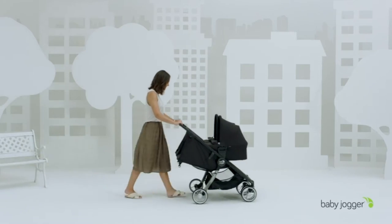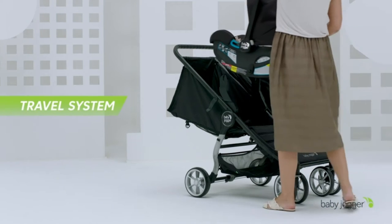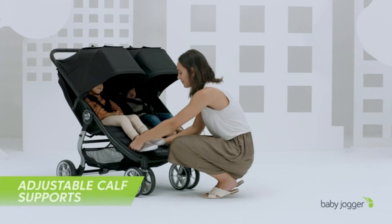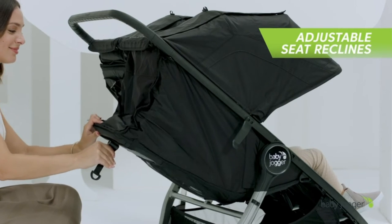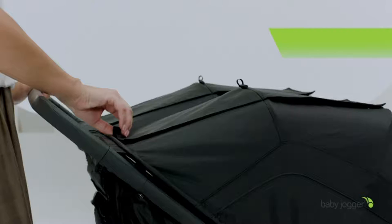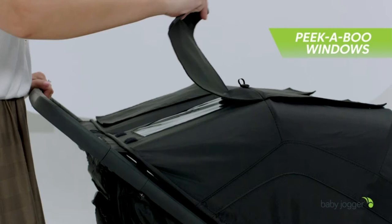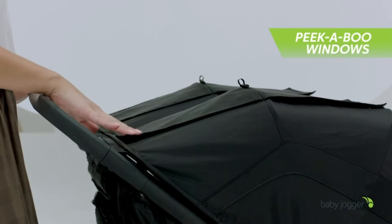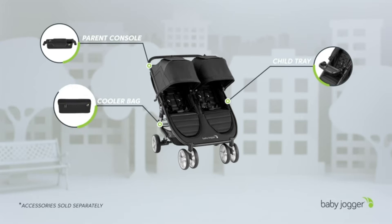Stroll from day one with the new pram or make it a travel system with the CityGo infant car seat adapters. The adjustable calf supports and near flat seat reclines keep your babies comfortable, while the UV50 canopies with peekaboo windows provide full coverage and line of sight to both your children. Build the perfect stroller for you and your family with compatible accessories.